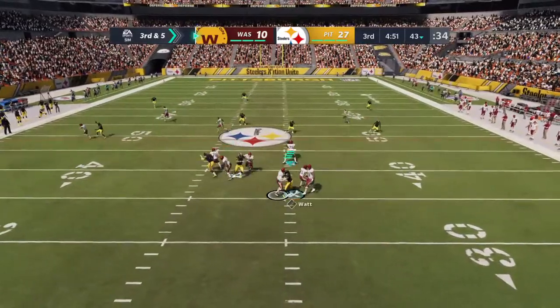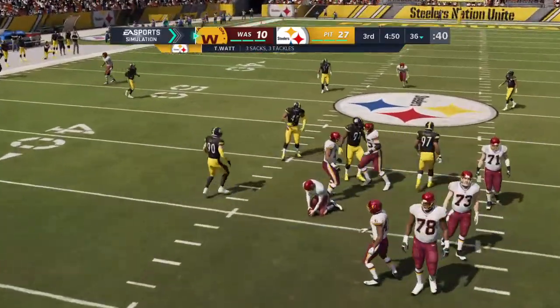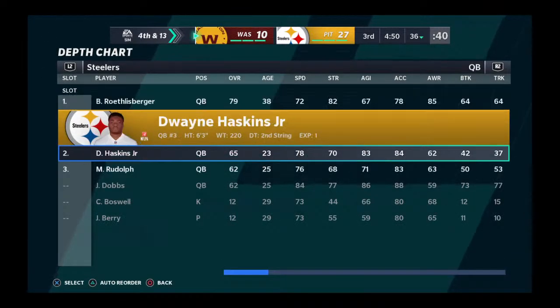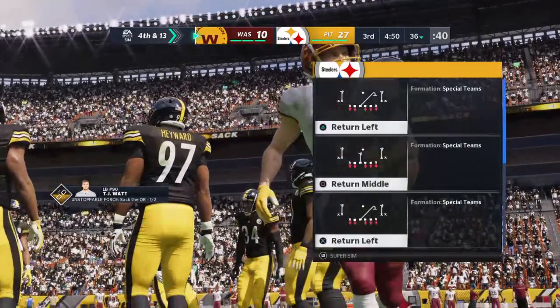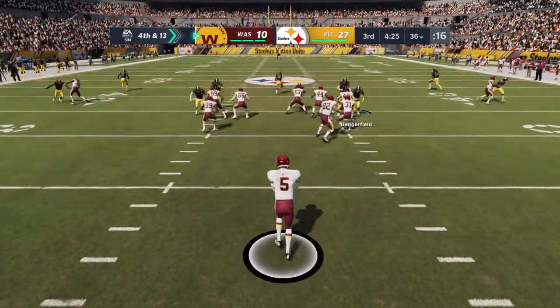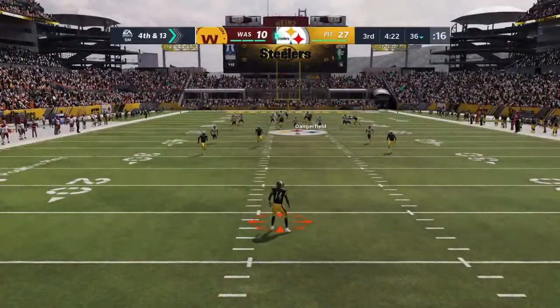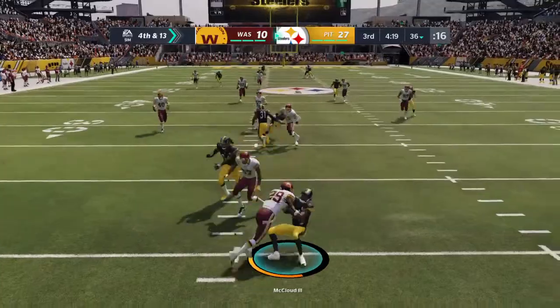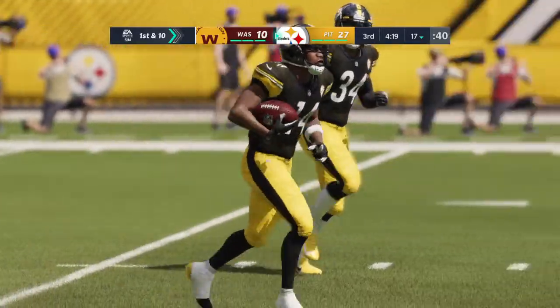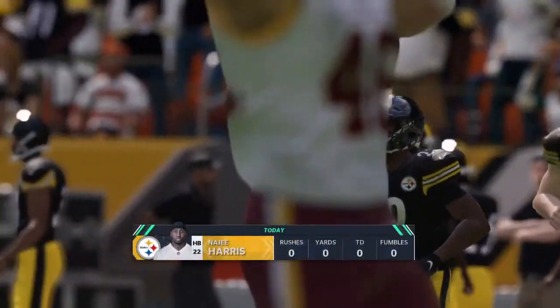Out of the gun now on 3rd down. Pressure comes, and the Steelers take him down. T.J. Watt is able to disrupt yet another pass play. That is his third sack of the afternoon. Here's Tressway now as he'll kick it away for the second time for Washington. Call it 46 yards on the punt, just a single yard on the return as he was covered quickly. And the Steelers will go on offense here, 1st and 10.